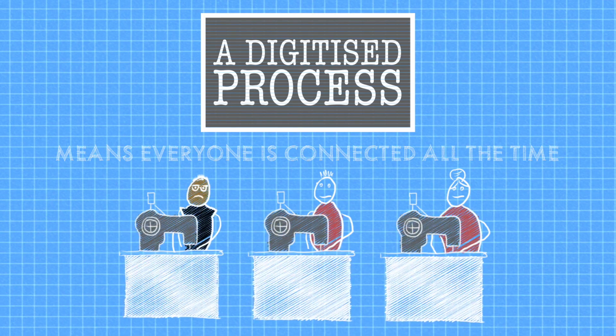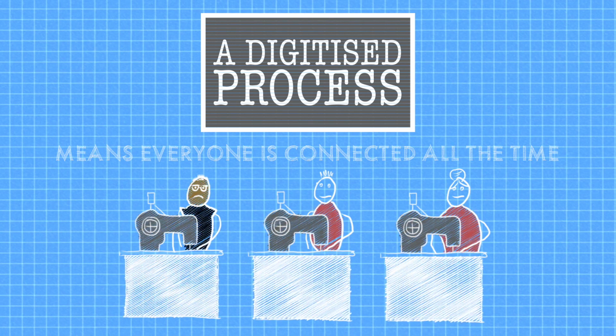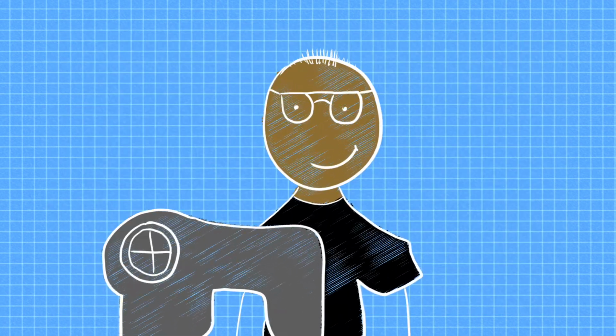Here is another reason why a connected factory is advantageous. It appears John's sewing machine is in need of repair. How do we know this? Our connected factory tells us so. That means the diagnosis and repair of the machine can be arranged by automation, equaling faster action and less downtime. Don't stress, John, it's being handled.